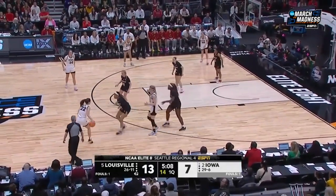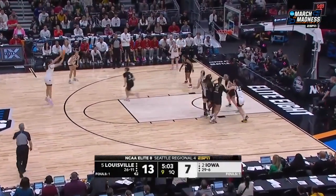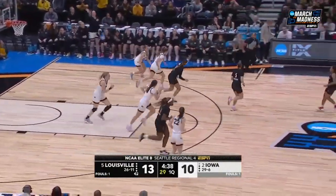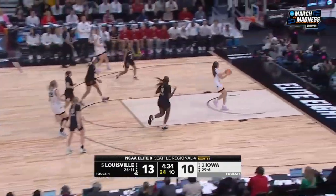Hannah Stolke, impressive freshman. Big, getting ready to check in for Iowa. Clark, great feed. Warnock, she got it. Van Lith can't answer. Rebound Marshall. 13-10, Louisville lead. Oh, what a find.